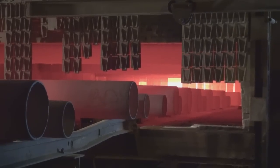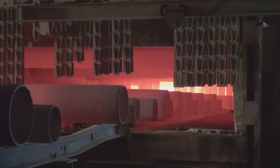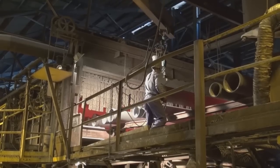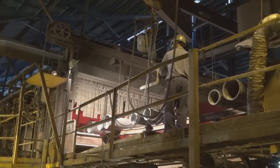Prior to annealing, ductile iron pipe is fairly brittle due to the rapid cooling it experiences within the mold during casting. Without the heat treatment of the annealing process, the pipe would not have the correct properties and would easily crack.